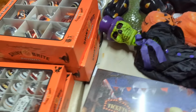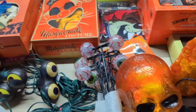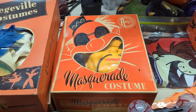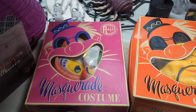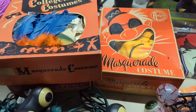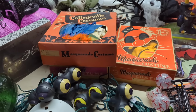No. Those are cool. I like those. Just like the little gauze ghosts. Those are timeless. Here's some classic Halco costumes. You always hope that you're going to find the Wolfman or the Phantom under there, but alas, it was not. But still cool to see nice condition boxed Halco costumes. That was really cool to see.